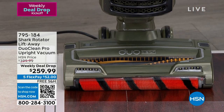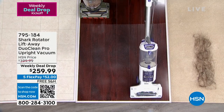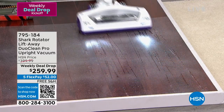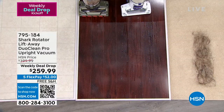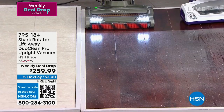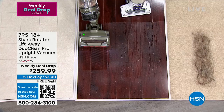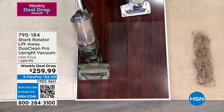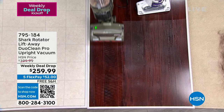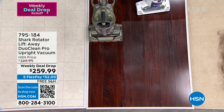So let's go ahead and compare. This one, like I said, is not the one you're getting today. It does not have the self-cleaning brush roll or Duo Clean. Look at this. That brush roll doesn't engage with the floor, so we're just making a bigger mess. Now, the one that you're getting today, check this out. I'm going to turn it on. That front brush roll engages with the floor, and wait for it. Ooh, look at that. It is stunning. That's one of the things we love so much about this one, you're going to get that beautiful reveal. So that's the Duo Clean technology right there.